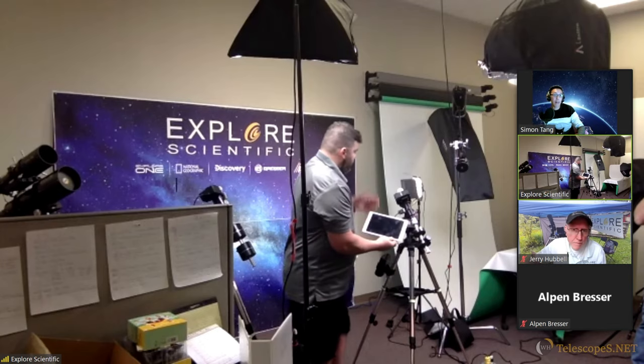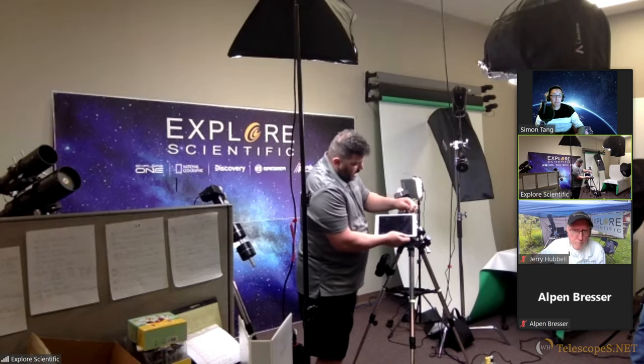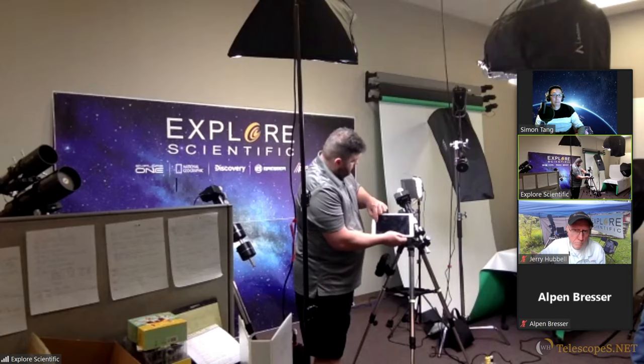So depending on if your setup has a right angle finder or a straight through finder or a red dot, you have the ability to select the speeds that you want to manually move it with the compass rose here. So we'll just say I'm a little off target. I'm going to hit 9, and I'm going to slew just a little bit. The fastest speed, which I'm just using for argument's sake so you can see the mount move.